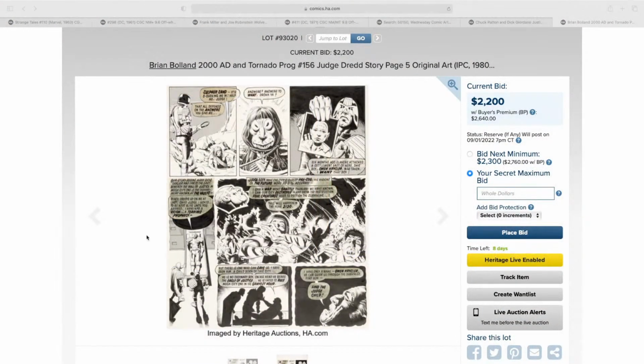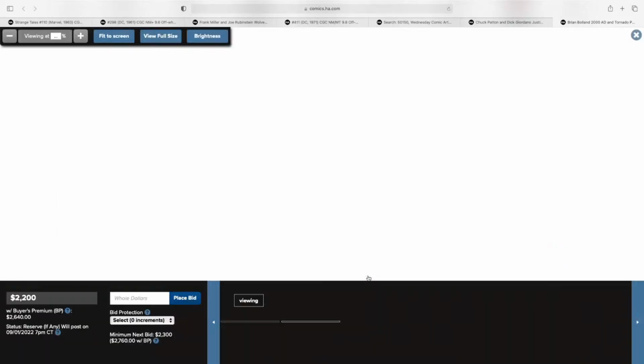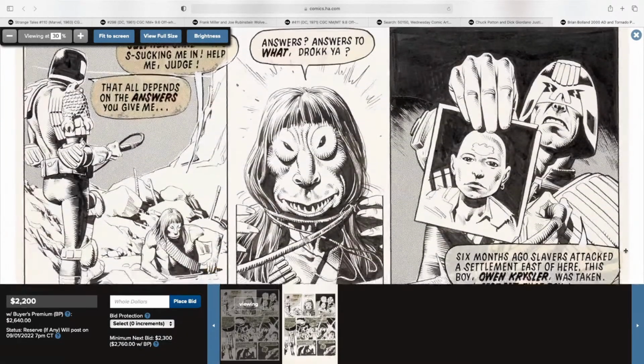Brian Bolland Judge Dredd, or Brian Bolland anything, is almost impossible to find. He did the Killing Joke, which pages go for $150,000 plus, and this is one page where it has Judge Dredd. Great image here, Judge Dredd down here doing what he does best, intimidating people, and it's a Brian Bolland page.